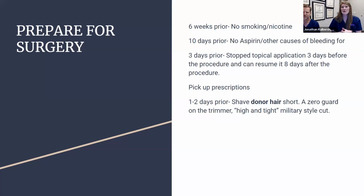Beforehand, we would call in some prescriptions. I always like my patients to pick those prescriptions up a couple days ahead of time, just in case there's an issue with the prescriptions or the pharmacy, so you're not trying to rush the morning of your procedure or at 7 o'clock at night, the night before.